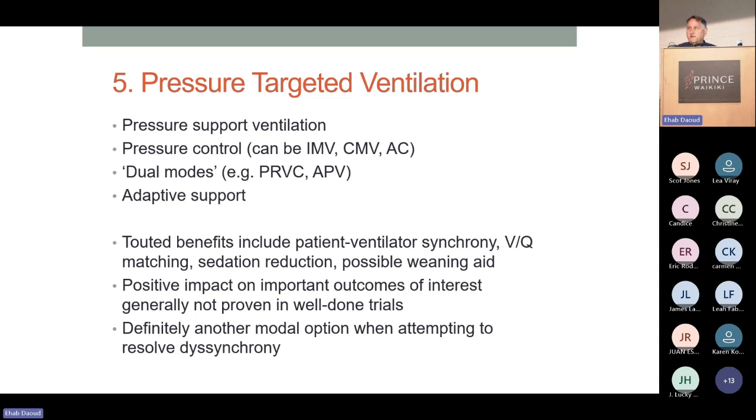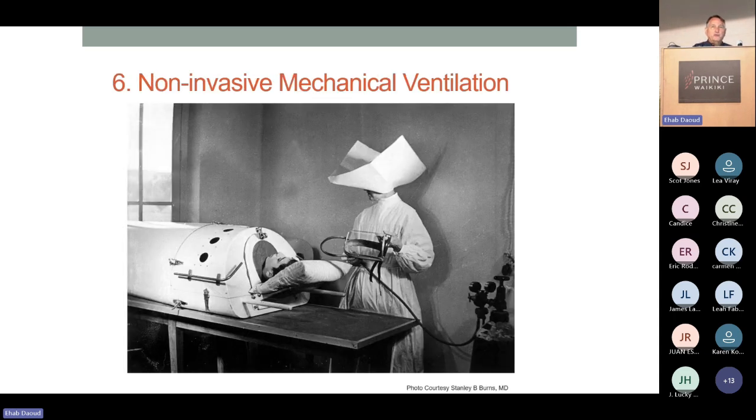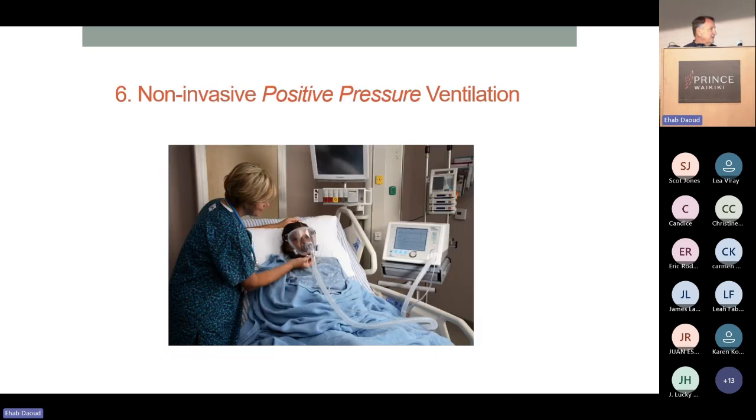Six on my list here is the return of non-invasive mechanical ventilation. And no, not this kind of non-invasive ventilation, although I think that there are still some patients who might benefit from versions of a negative pressure mechanical ventilation. But no, we're talking about non-invasive positive pressure ventilation, such as in this case, you see a patient on a BiPAP device using some type of a mask up to and including the helmets that were illustrated yesterday.